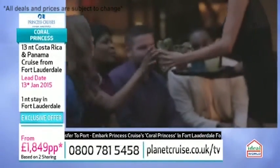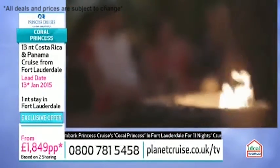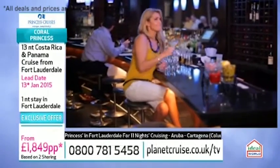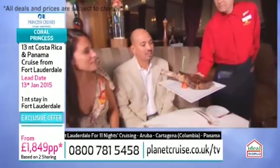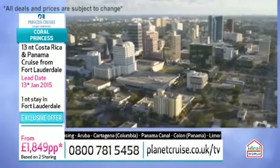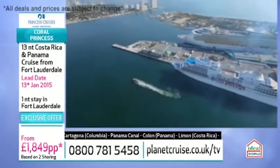So you've got over 7 miles of white sandy beaches. You've got the Las Olas Boulevard, this trendy Riverwalk district downtown. If you like your shopping and you want to go and have a nice bar and soak up some of that trendy kind of Desperate Housewives culture that this part of the world's great for. And you've also got the Sawgrass Mills, really good for duty-free shopping.